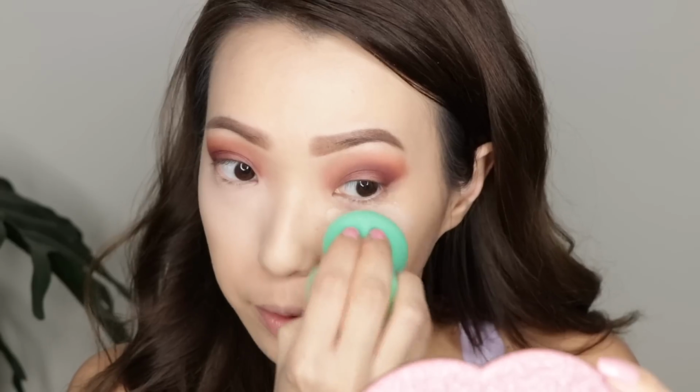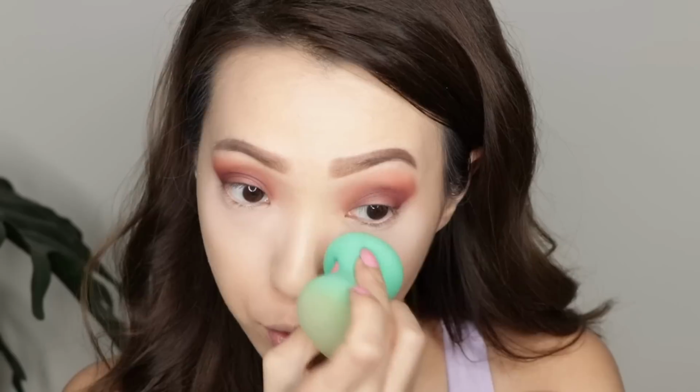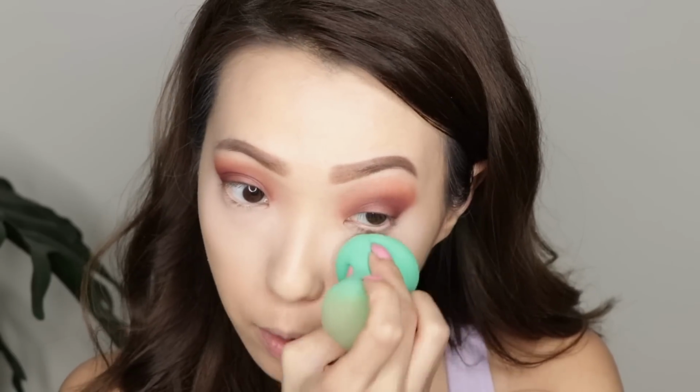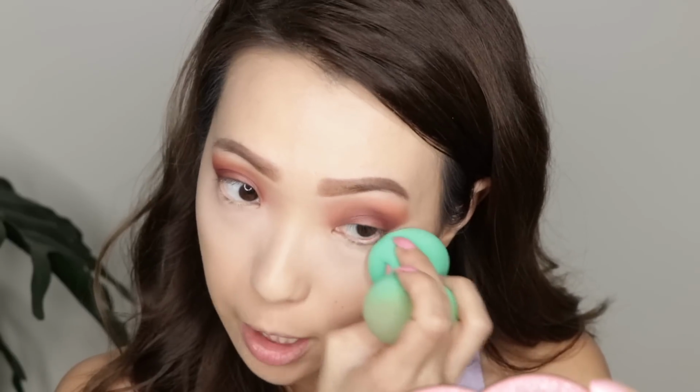I also feel like you kind of have to work fast with this concealer. If you leave it on your face for too long, I feel like it starts to dry, and when I tried to blend it out, it started to move my foundation a little bit, so you have to be a little bit careful with that.